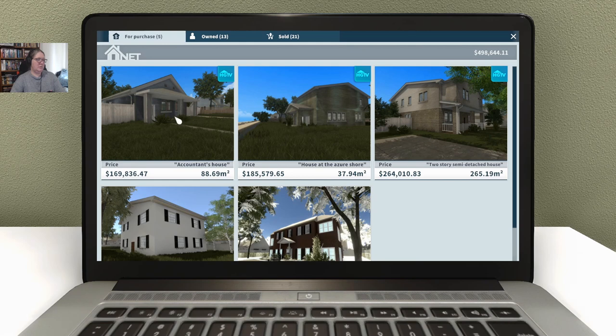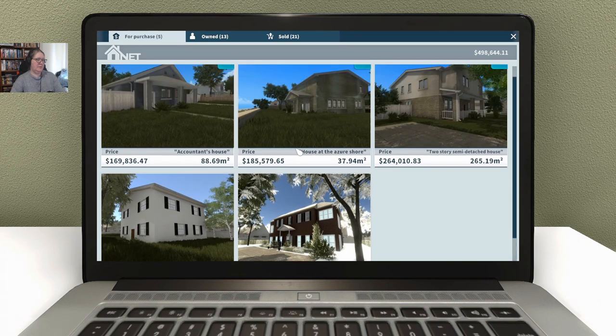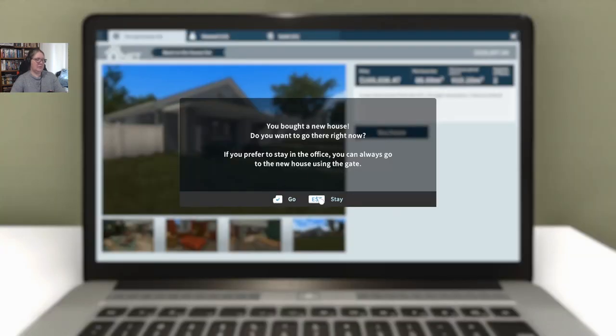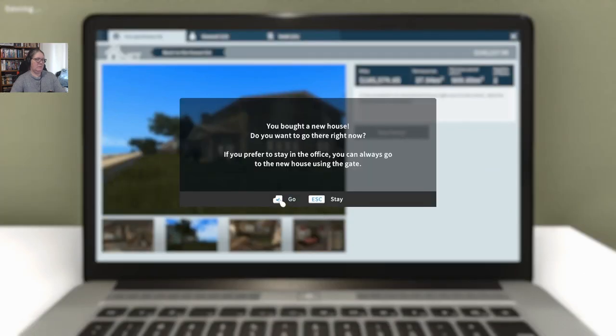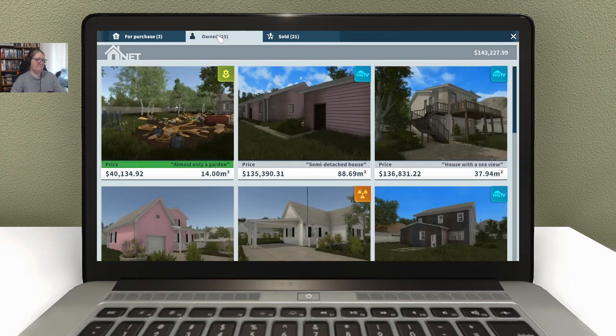I'm thinking we might just pick up another. This will probably make it three HGTV houses. Yeah, let's grab this one. I mean, the alone home would be really good, but we wouldn't have enough money to do it up if I bought it. So, alrighty, let's buy this one. We're gonna stay. It's 328. I think we can do up the next one with that. So we'll buy those two. All right, that leaves us with just three more to buy. And we're still doing the semi-detached house. Awesome. Let's get into this one and see how far we get.